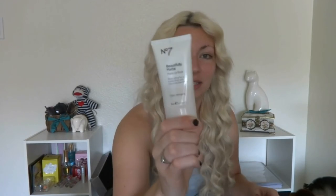At the same time I started using this, I tried a bunch of different things, so that probably shocked my skin into a breakout. So I'm going to try this again. It's the number 7 Beautifully Matte, and it really works if you have oily skin, so I would recommend it. But it might break out my skin, so I might not be able to use it, but we'll try. It also helps with minimizing pores, so if you've got big pores, it helps with that too.